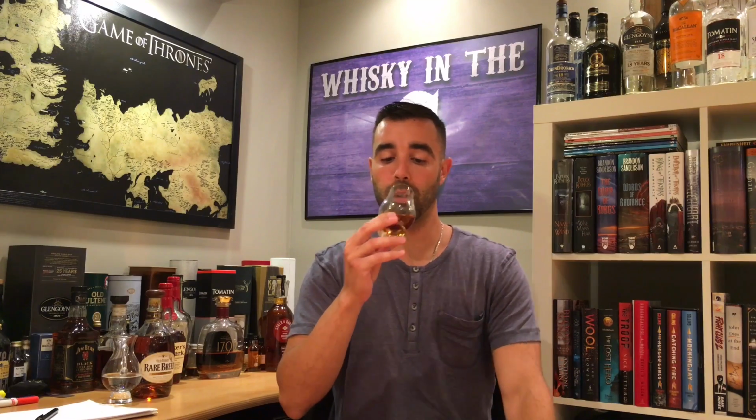Not as much vanilla as there is on the Booker. Booker has a ton of vanilla on the nose. I actually didn't mention it in my video of Booker that I did previous to this one, just because it's so known for its vanilla that I didn't want to state the obvious. But this one doesn't have it as much. There is a touch, a very, very small amount.